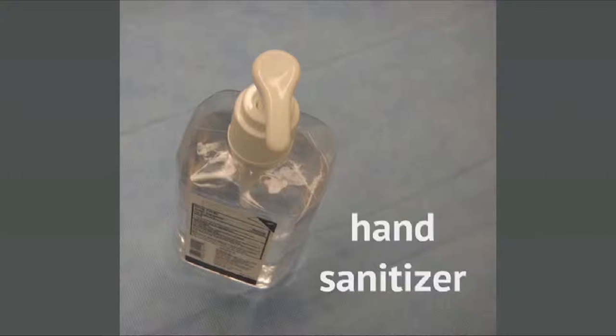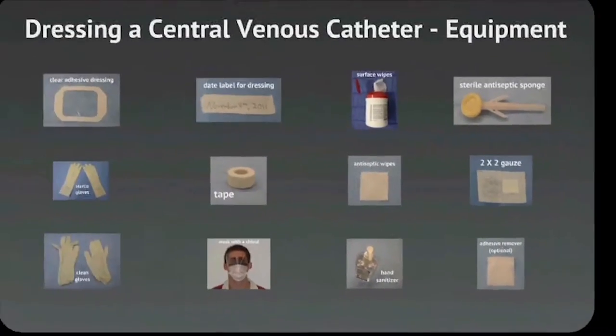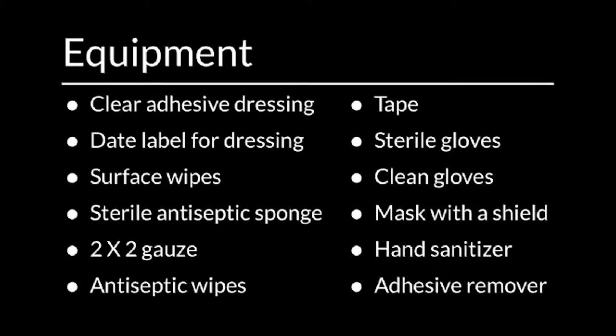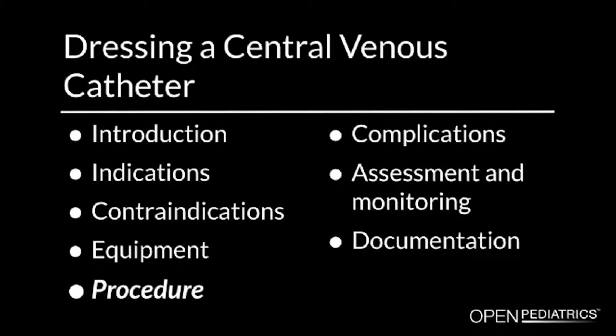Hand sanitizer. Adhesive remover. Procedure.